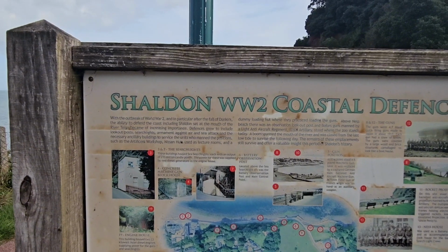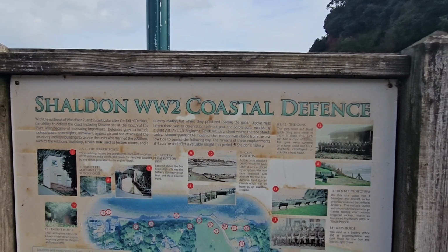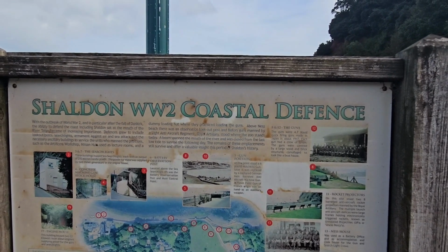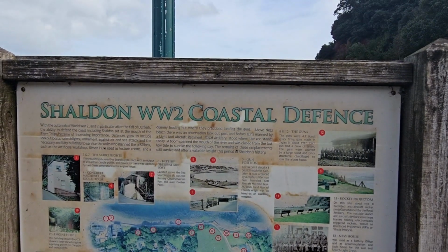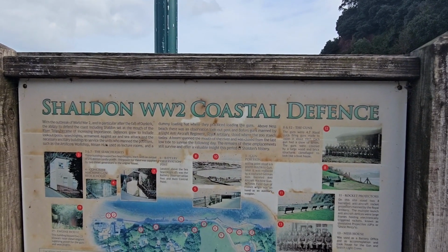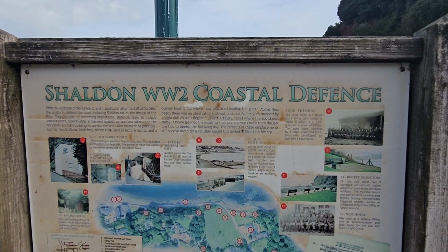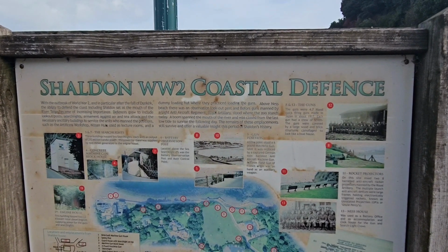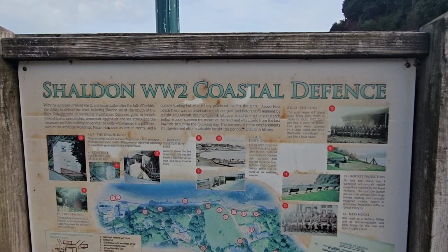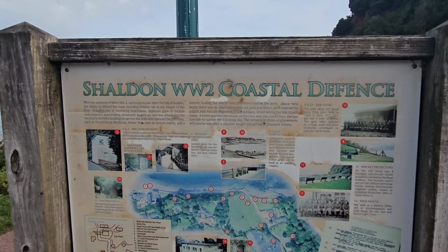Above Ness Beach, there was an observation lookout post and Bofors guns manned by a light anti-aircraft regiment. Royal Artillery stood where the zoo stands today. A boom spanned the mouth of the river and was closed from the last low tide to sunrise the following day. The remains of these emplacements still survive and offer a valuable insight into this period of Shaldon's history.